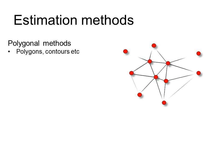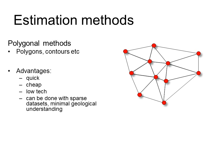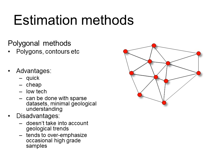Here's another way to build up a polygonal method, with the average grade of the 3 samples at each corner of the triangles being applied to the polygon. The advantage of polygonal methods is that they're quick, cheap, and can be done with sparse data sets and minimal geological understanding. The disadvantages are that they don't take into account geological trends, and they tend to overemphasize the occasional high-grade samples.